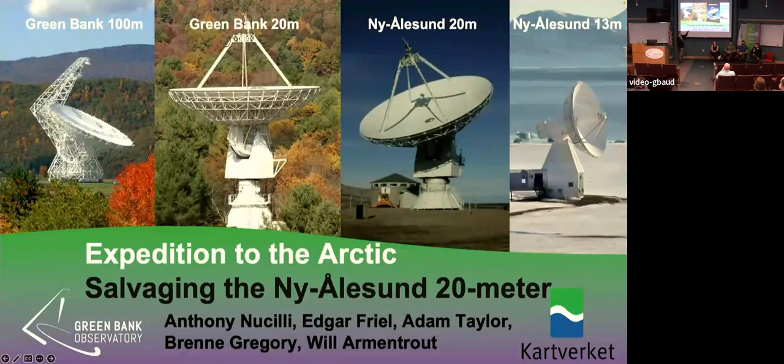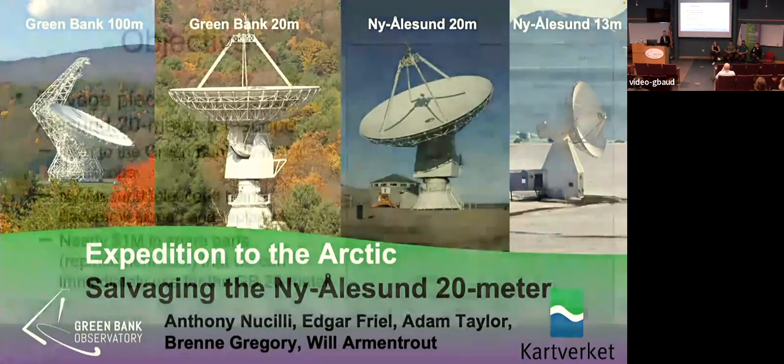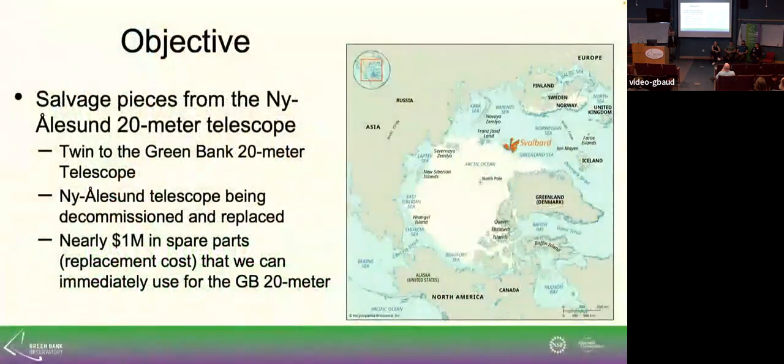And the impetus for this trip was that they were getting rid of their 20-meter and replacing it with 2 13-meters. We'll talk a little bit more about that now, but here's the new 13-meter design. They have 2 of them paired together to work on the same types of science as the 20-meter was. What is that science? We'll talk about that in just a couple of slides.